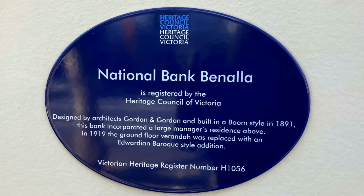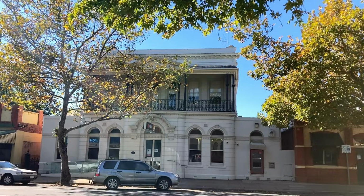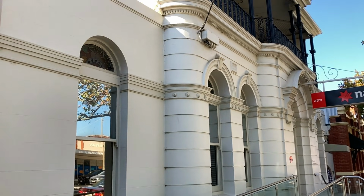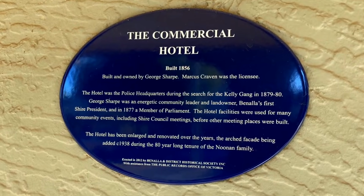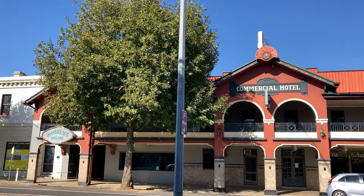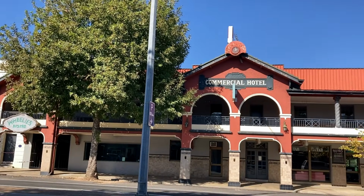The National Bank was built in 1891, and this two-storey Italianate-style building featured the bank on the lower level and the manager's residence upstairs. The Commercial Hotel on Bridge Street was built in 1860 to provide accommodation and refreshments for prospectors en route to the Ovens goldfields.